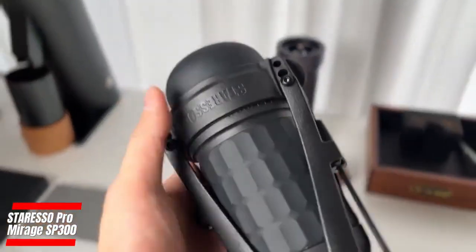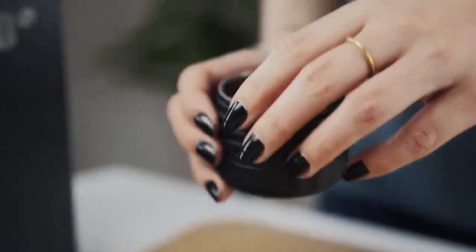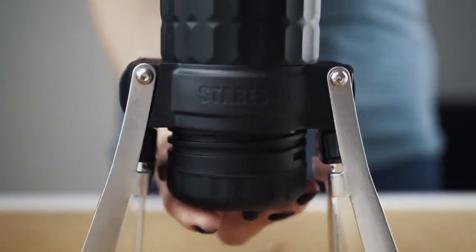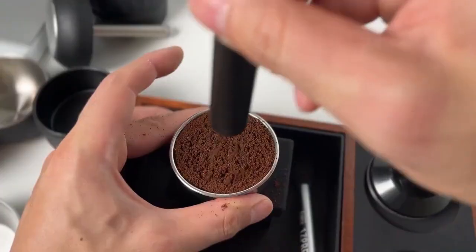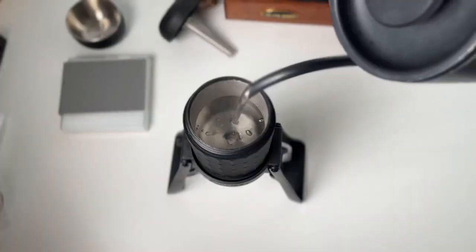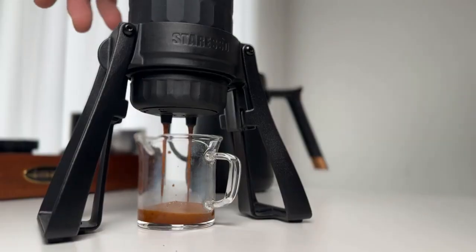Experience barista-quality espresso on the go with the Staresso Pro Mirage SP300. This sleek and compact device is perfect for coffee lovers on the go, combining advanced features with ease of use. With its unique design, you can brew rich espresso without needing a bulky machine or electricity. Just add your favorite ground coffee, hot water, and within minutes, you'll enjoy a delicious shot of espresso anywhere.